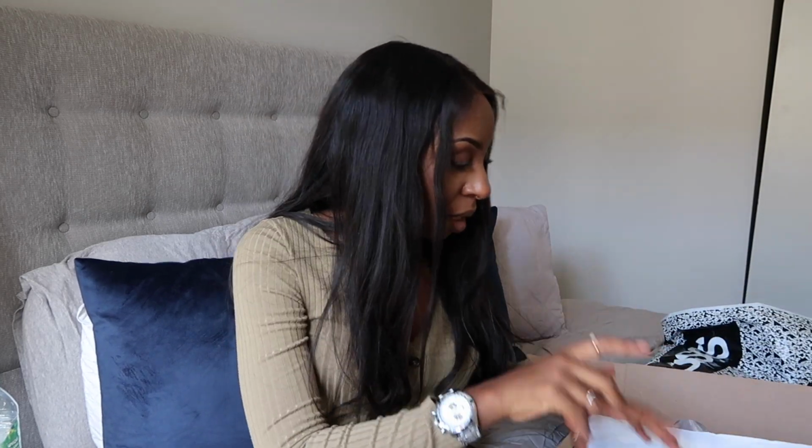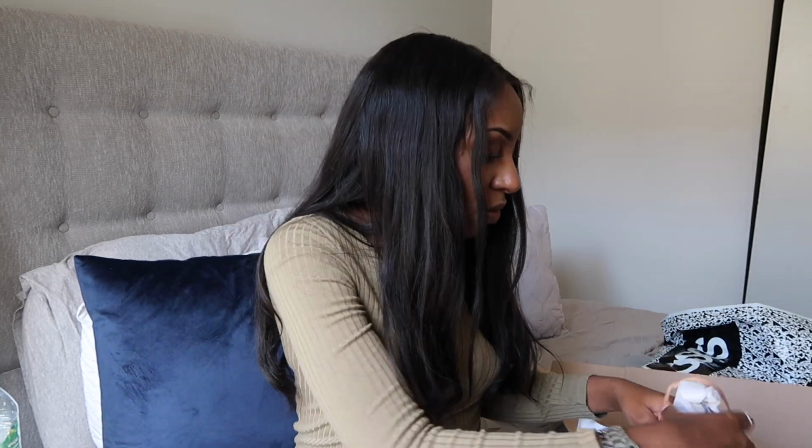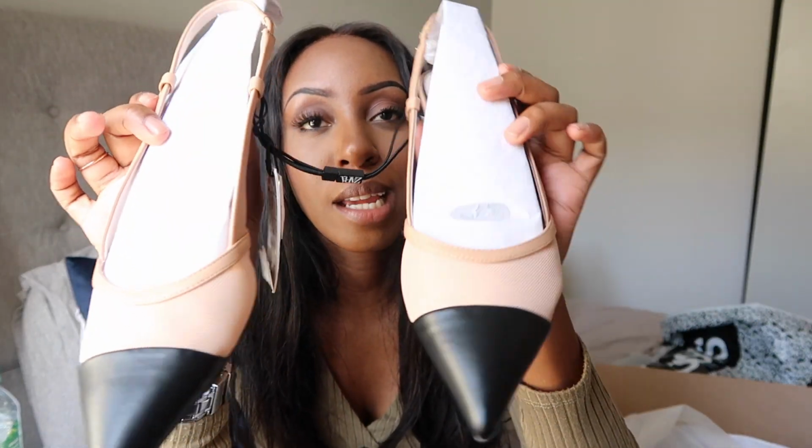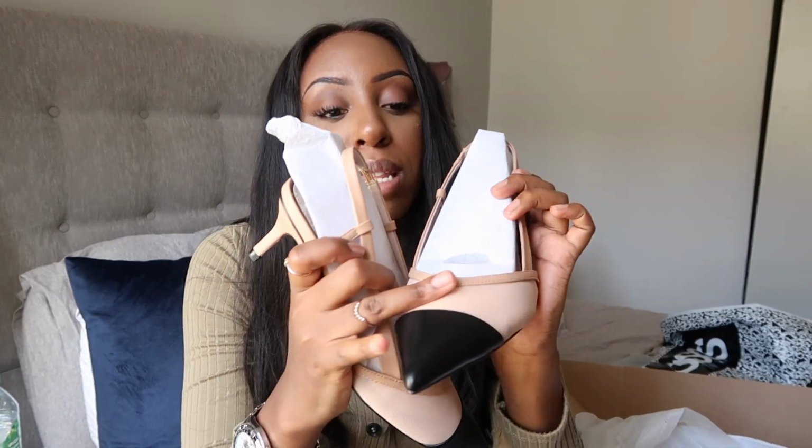And the ultimate test. And then from Zara, picked up a few little bits. So firstly, these shoes, which I'm extremely excited about. I've had shoes like this before from Zara, but they were not slingbacks. So it's these gorgeous slingbacks with leather pointed toe, but like the mesh on the beige bit. Got those in a size 6.